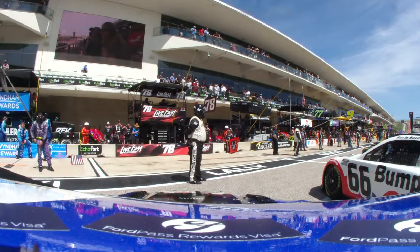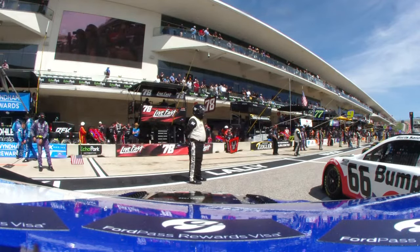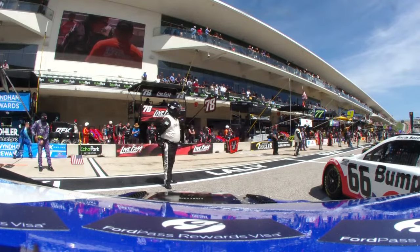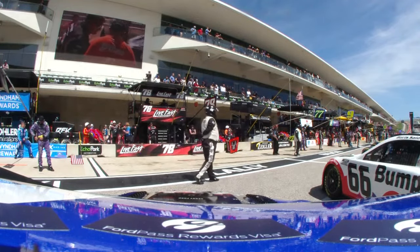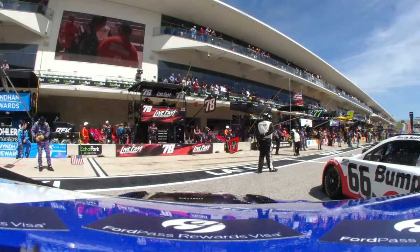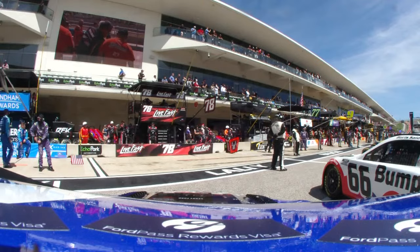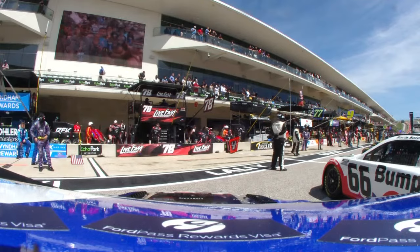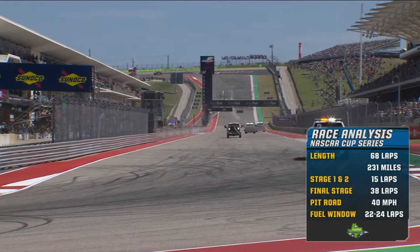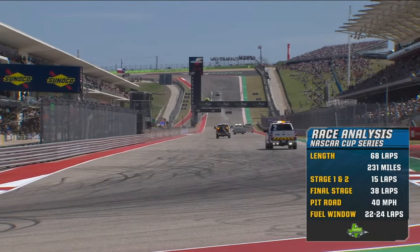So road course racing has its own set of strategies. Larry McReynolds. But Mike, I love it because my playbook gets very big when we go road course racing. You see the race analysis there. Two key elements for me is that fuel window and the stage lengths. Unless you have an extraordinary car like Kyle Larson did at Sonoma last year, it's almost impossible to win a stage and win the race.